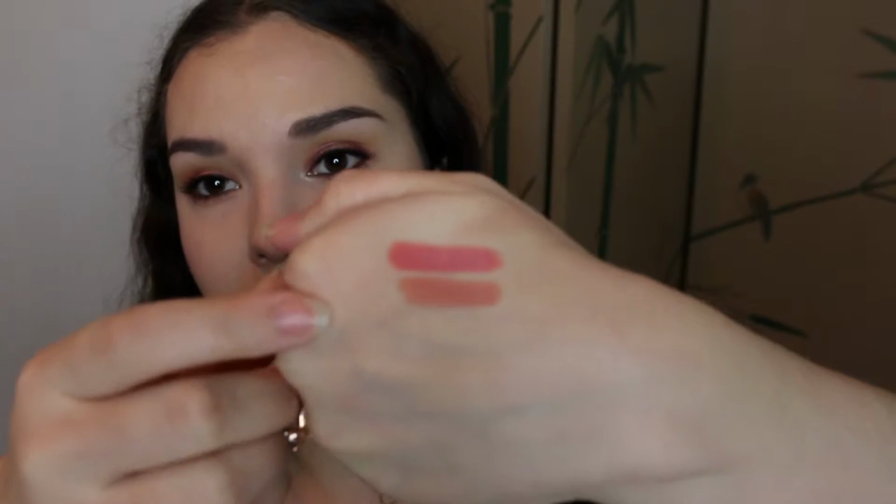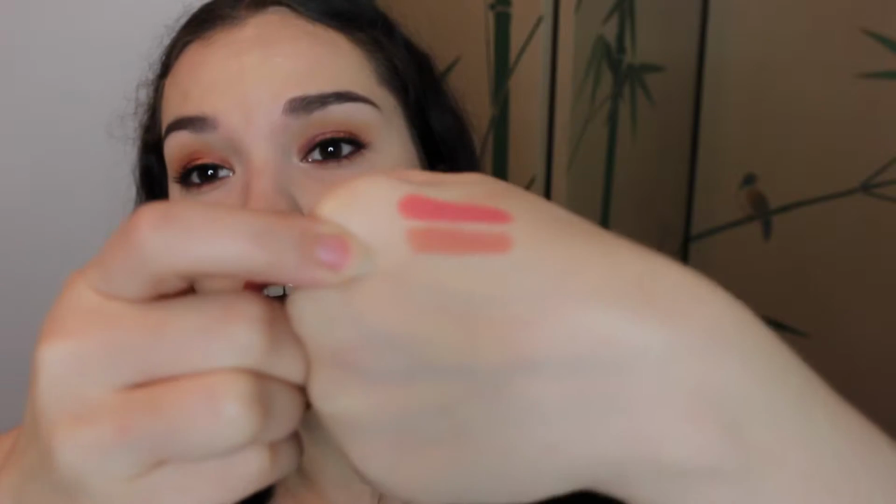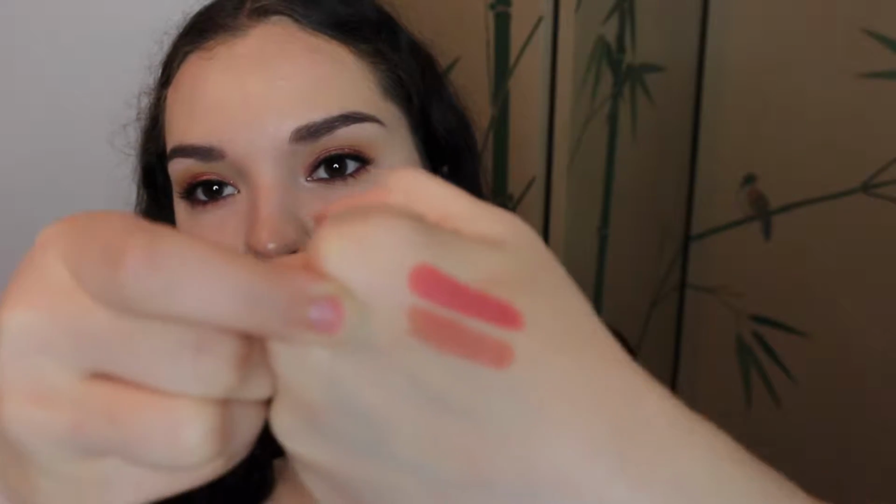Also have, where is it? Cookie, which is a nude. It's got a little bit of pink, so it's not going to look super brown, and I can't wear these really brown nudes. But this one has just enough pink in it so that it doesn't make me look like I'm a little sick or something. But as you can see, it's definitely much browner. Next to the other one, it really doesn't look like there's much pink in it at all, but there is, I promise.